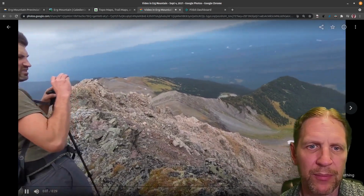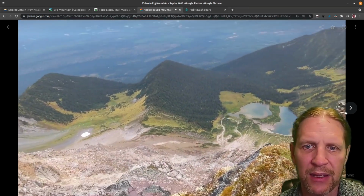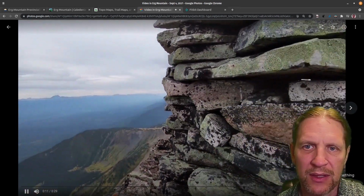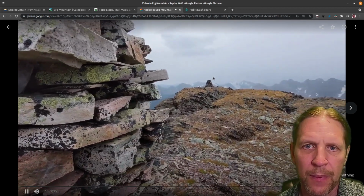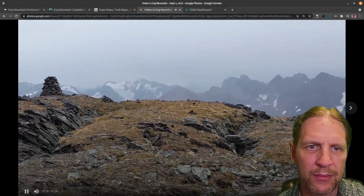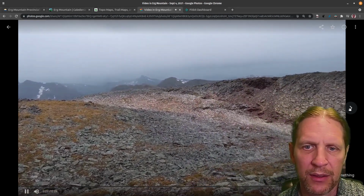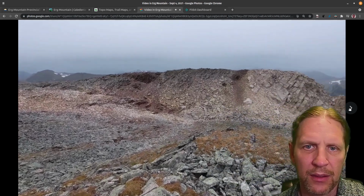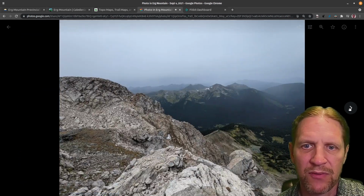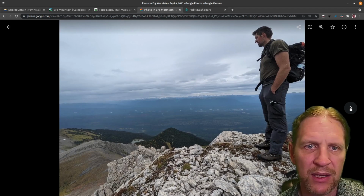Little video clip from that second cairn. Really windy. Weather was starting to get windy, and it was just about to start raining. But you can see this cairn here. And there's the other one over there. You can see that weather rolling in. And this is what it looks like right at the summit. 360 degree view. And just some nice pictures, and there's the rain coming in.